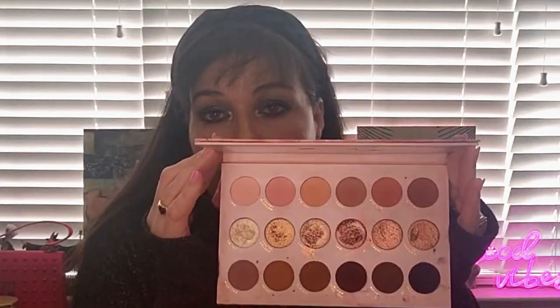And like I said, I don't use all the shimmer shades either, but the ones I do use, I absolutely love. I love this one right here. I always use this color right here, this So Icy, in my inner corner. Or I'll use this bare color on my inner corner. I just really like this palette.